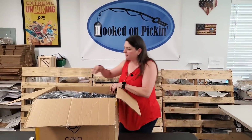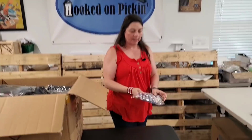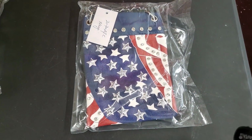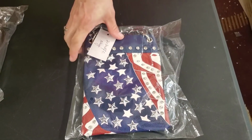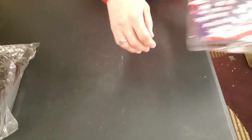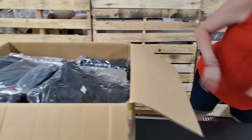All right, then we've got another one, similar style, but just a little different design, just kind of some stars and red stripes on it. So that's one there. Same style. It's got that navy blue kind of look. So that one is another crossbody bag.